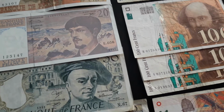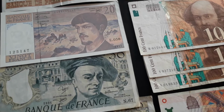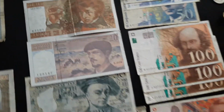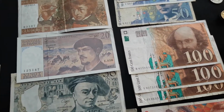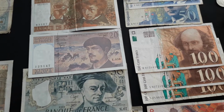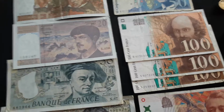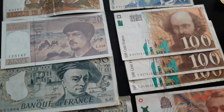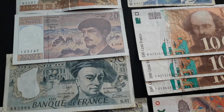The French franc was a commonly held international reserve currency of reference in the 19th and 20th centuries. So France had big power and plenty of influence around the world, and the French franc was held as a reserve currency, like the British pound and the United States dollar also.